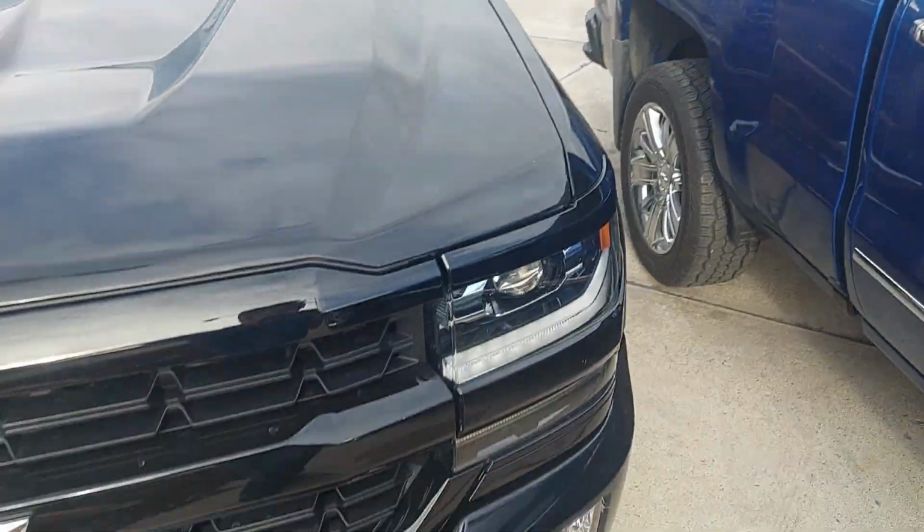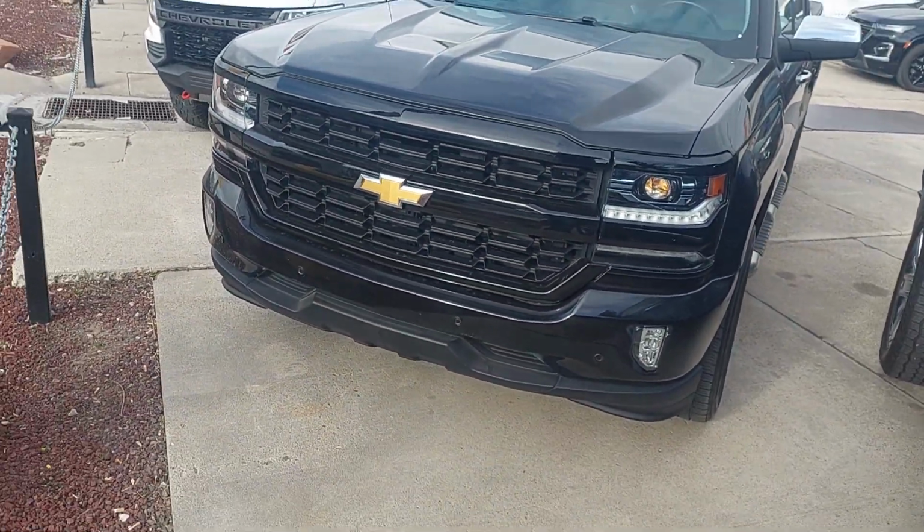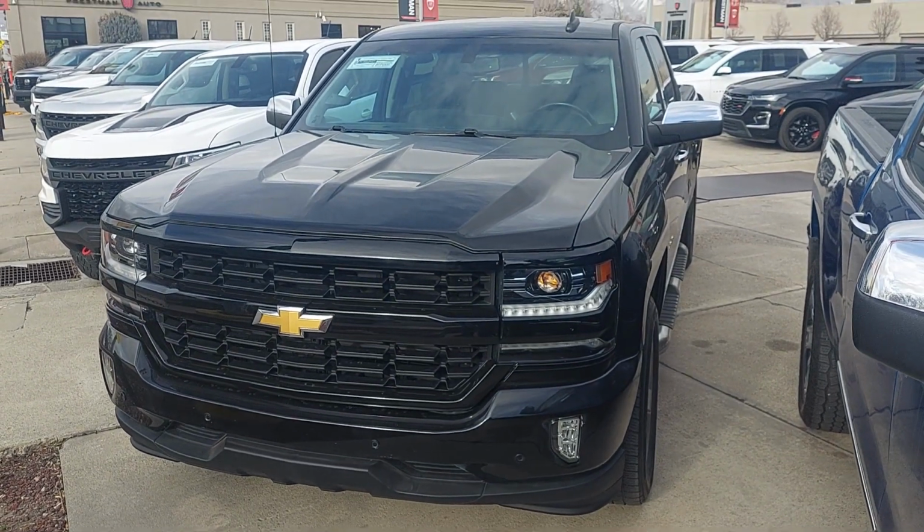So if you have any other questions, or there's anything more specific that you'd like to see, just let me know. I'm happy to show you anything on here. But for now, this is your new truck.